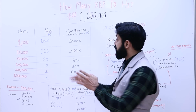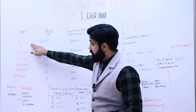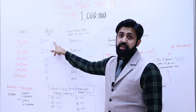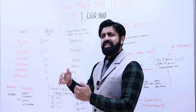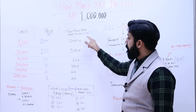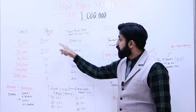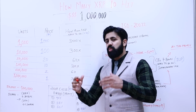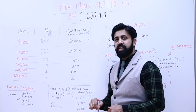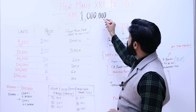Let's actually dig deeper into this one. This is 1,000 units of XRP. To hit $1 million, you need $1,000 per XRP. That is a little bit too far stretched, because now the price is 0.32 and you actually need to hit 3000x from here to reach that. And that's a bit too much. So for the time being, we don't consider that. With 1,000 units of XRP in this cycle, it's going to be really hard to hit $1 million.